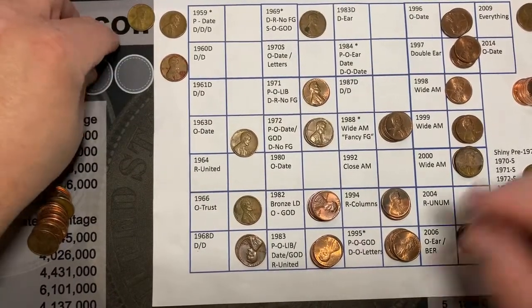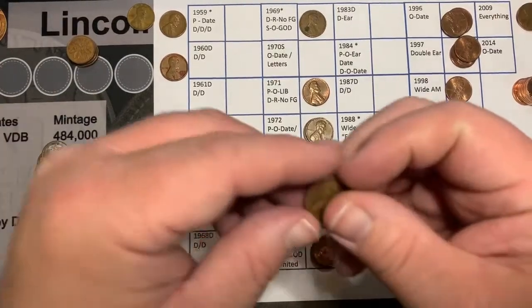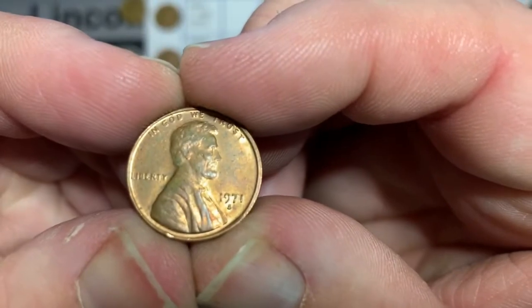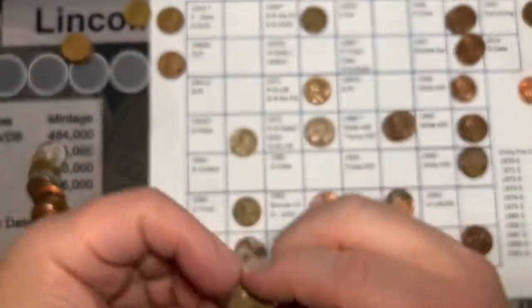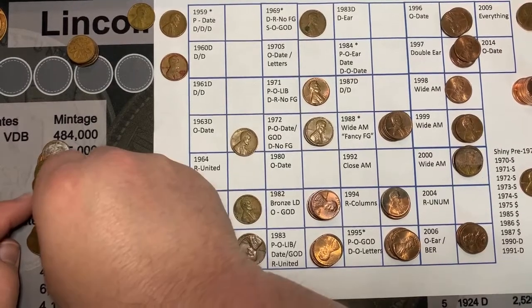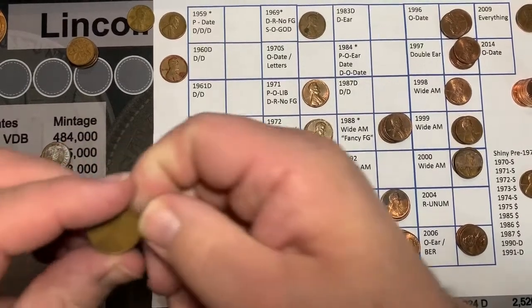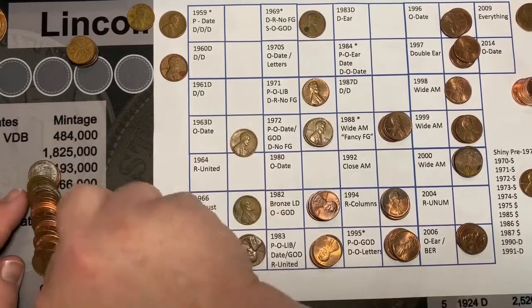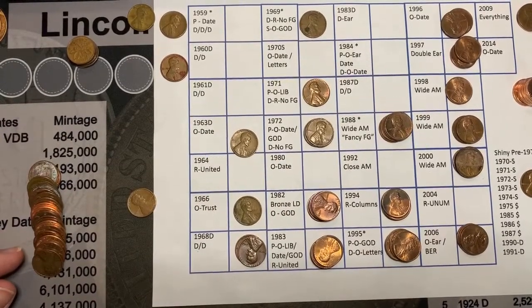Got a few more Canadians, but I did find in roll number 4 one I was looking for, 1971 San Francisco. So that's one off my list here. Yeah, let's see. It looks like we may have an old one here. What do we got? Just a 78. Okay, I'll bring you in on our next weedy find.